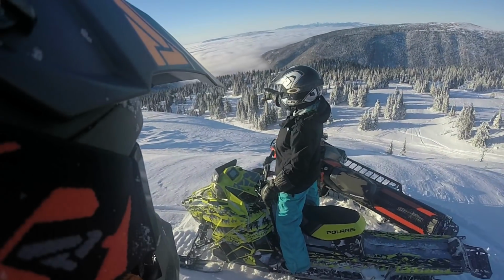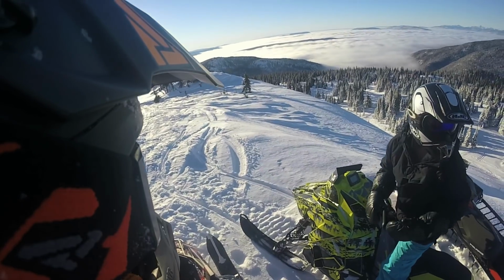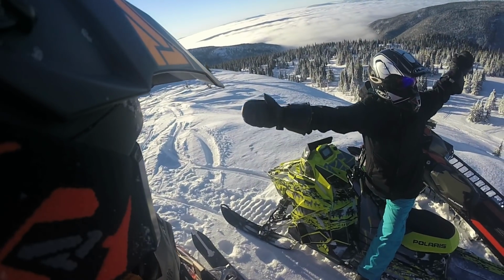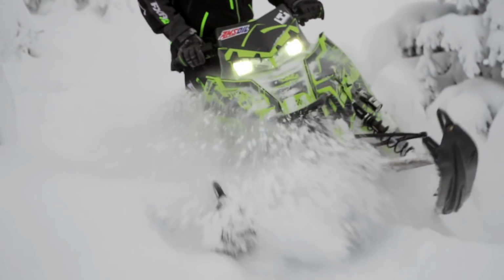The terrain around Grizzly Lodge really does offer a riding experience for every level of person that's coming out riding. I've taken people from the parking lot up to the top of the mountain that have never been on a snowmobile before in their life.